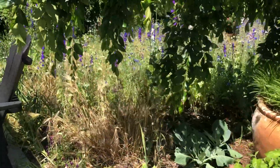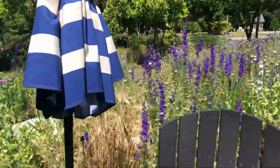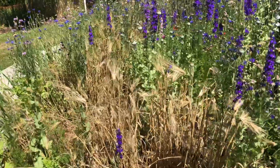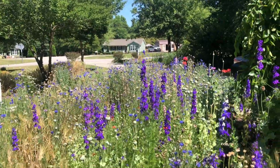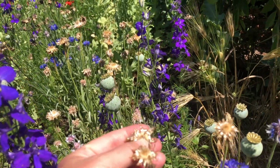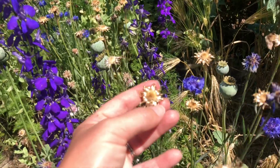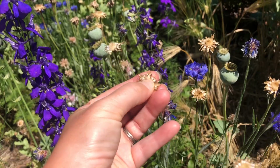Well, the barley is getting ready to be harvested. I mean, that's honestly something I'll probably do next weekend over Memorial Day. Harvest the barley. I have to wait for a lot of these other things to ripen, but you can see the bachelor buttons have a lot of ripe seed. See, that's, sorry, it's not focusing very well because it's so incredibly sunny, but the seed is right in here.